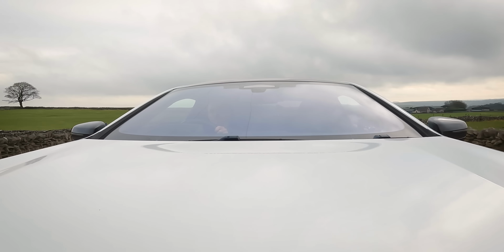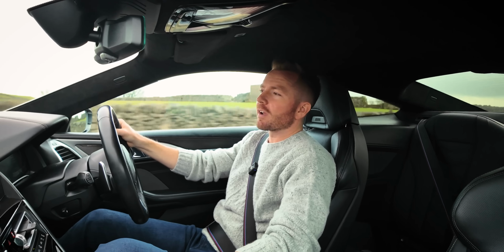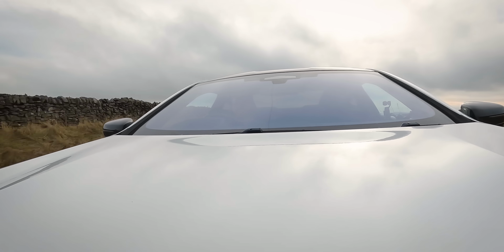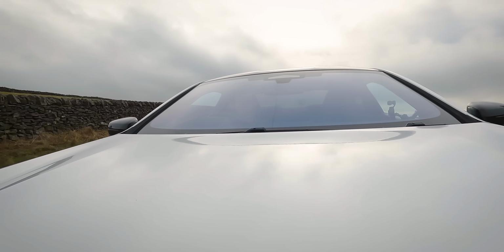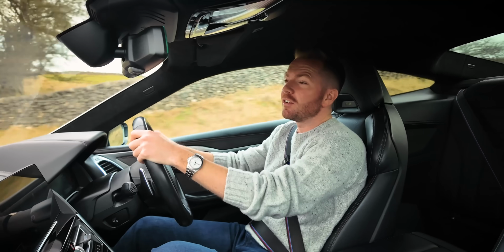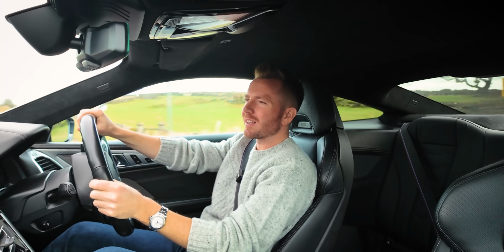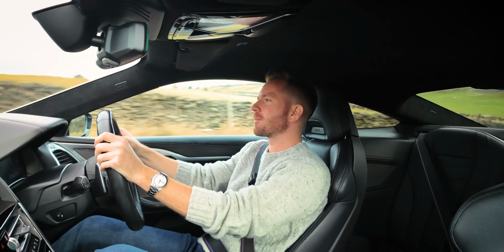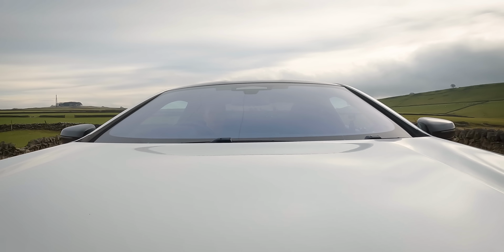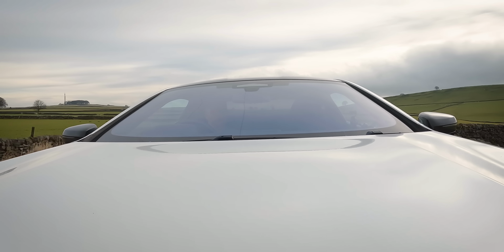Even this base model 840 feels like a bit of a weapon. When you knock it over to sport mode, it clings onto the gears a bit longer. It sounds lovely. I started this today in the showroom from cold and it had a lovely burble about it. When you start to get a move on these roads, you do quickly forget about the very bland interior. I just can't praise the way this car handles enough. For a big Grand Tourer like this, it's pretty good.